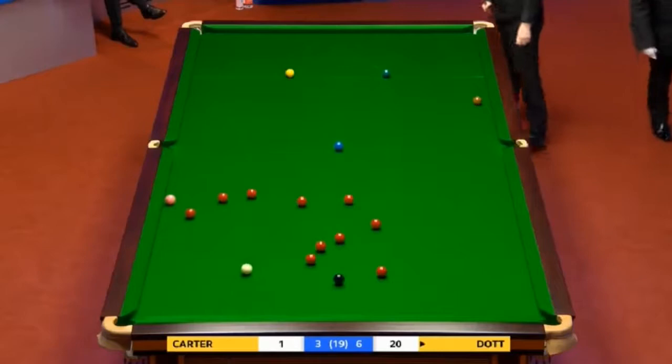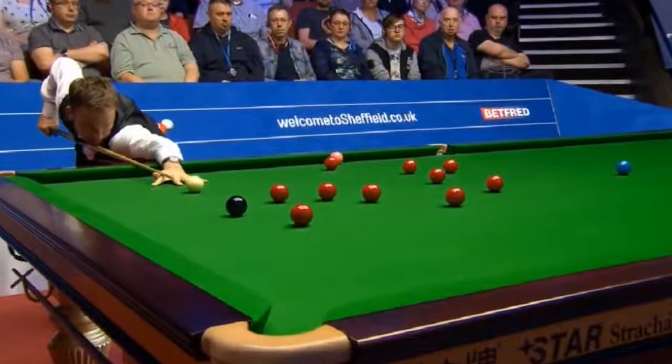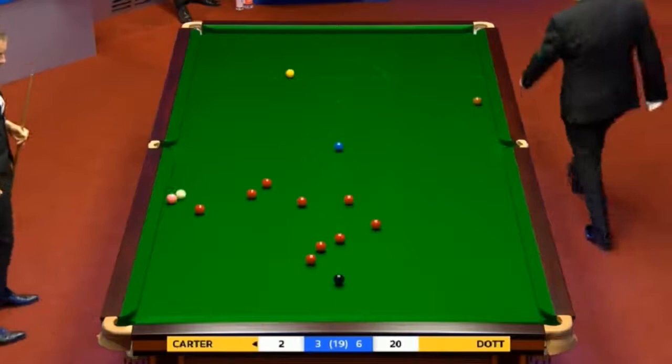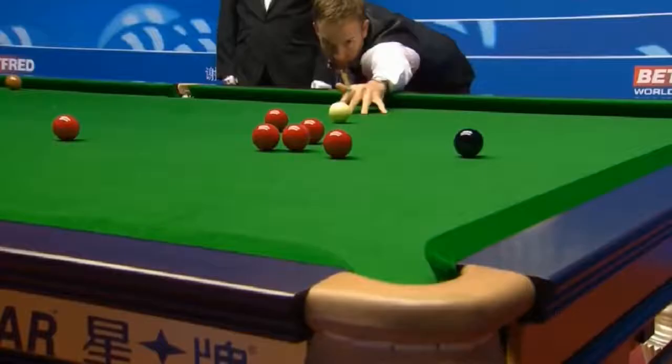Graeme Dott. Boy, that could be costly. That was a great chance he had there. Well, technically, at that pace. Five. Yeah. That's very tight.